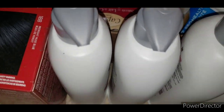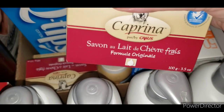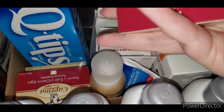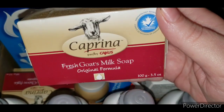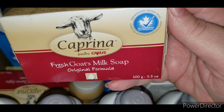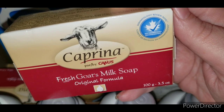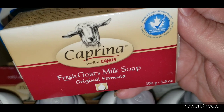Goat milk soap. I have about 6 or 7 bars of that in here. You can get this at the dollar store, and it's really good for skin. Let me put it on the English side. It's the Fresh Goat Milk soap. This is dermatologist tested. It's really good for people with skin issues, very dry, itchy, flaky skin, or if your skin will not take moisture or exfoliate very well. It not only gently cleans, it moisturizes.